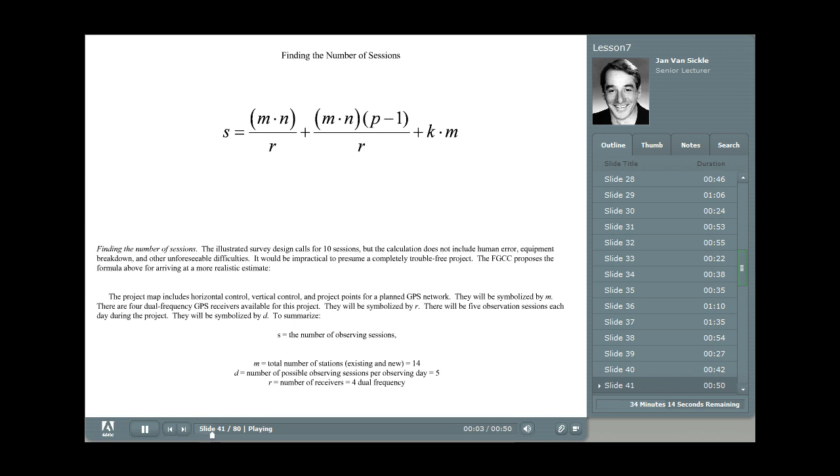However, that's simply the design. That doesn't mean that that's what will actually occur. Now, the NGS has provided a very useful formula, which is listed here, for calculating, using some safety factors, how many sessions will actually be required to do this particular project or any project of this type. And you see all the variables there, and they're discussed here as to what they stand for.